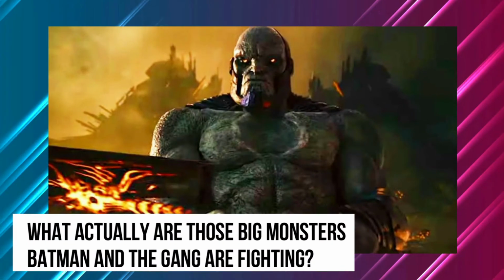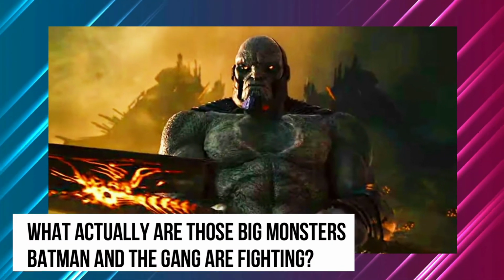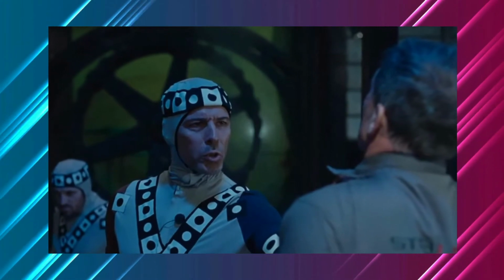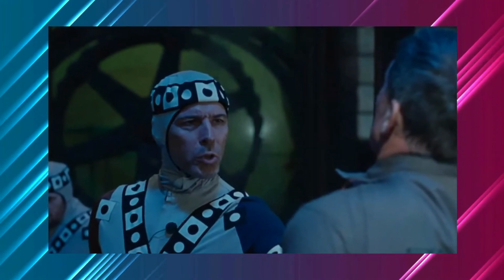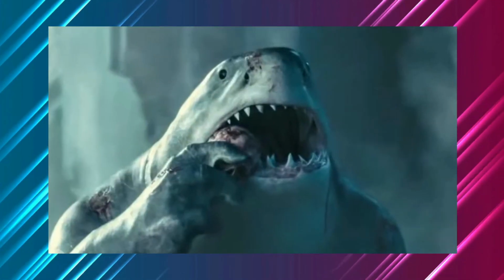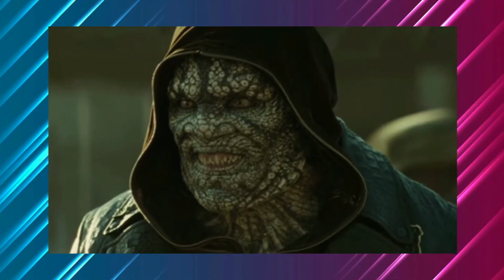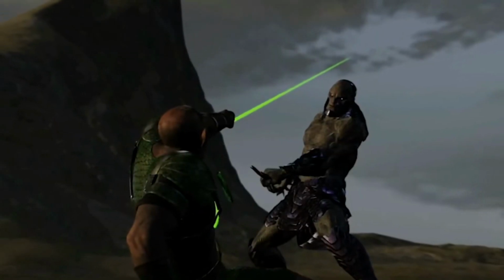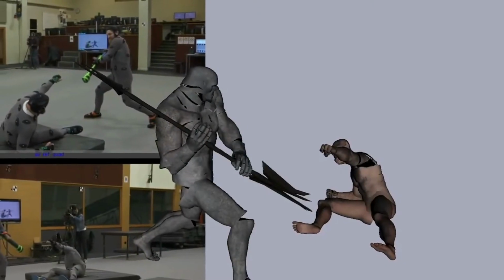What actually are those big monsters Batman and the gang are fighting? Some of the best parts of the DC movies are all the huge monsters. From evil brutes like Steppenwolf and Doomsday to lovable monsters like King Shark and Killer Croc, DC creatures make for some fun entertainment. But what are they before the CGI makes them shine? Are they entirely done in CGI, or is there an actor who plays the creature on set?